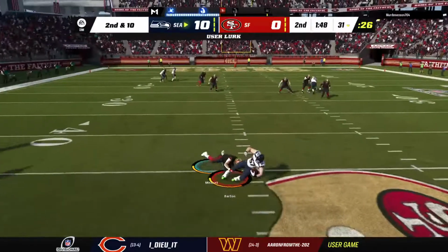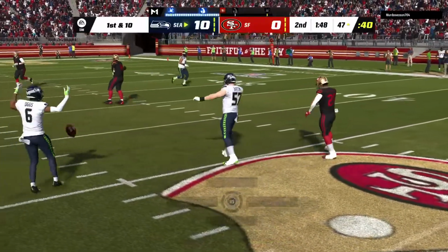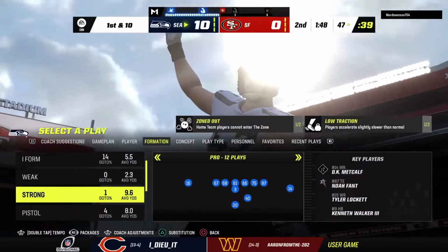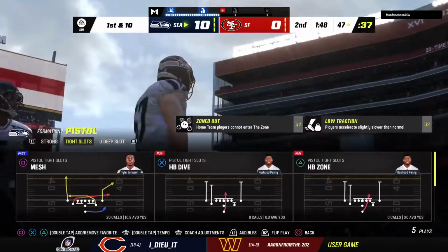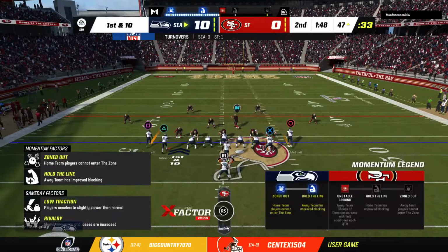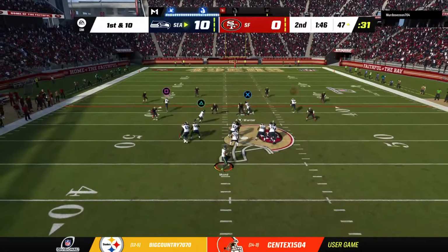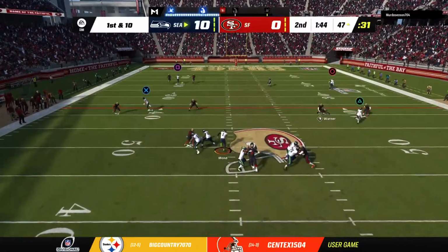Thrown across his body and it's intercepted. And the Seahawks are going to take possession of the football. Partner, have you ever heard the story of Icarus in mythology? That's the guy who flew too close to the sun and had his wings melted. That was our guy right there. Keeps pressing it and pressing it. Finally, on that throw, he paid the price with that turnover.